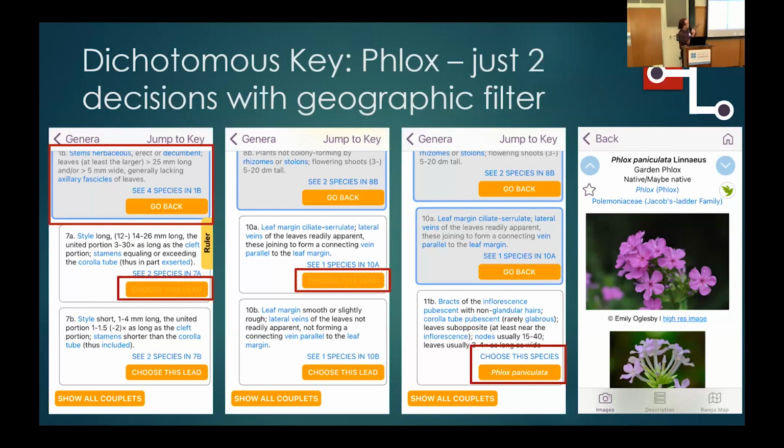And then it jumps to 10A and 10B, asking about the leaf margin, and I choose 10A. Now it gives me only 11B. There is no 11A. That's not a choice for the Maryland coastal plain. So it's just taken me 2 decisions once I've reached flocks, with the geographic filtering turned on in FloraQuest, to get to Phlox paniculata, which when I click that, we'll see the same pictures that you're going to have on the web app.